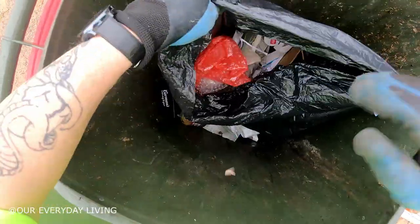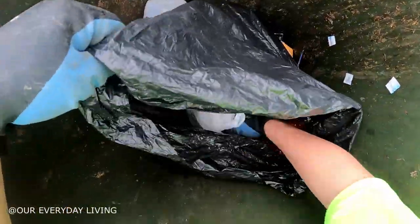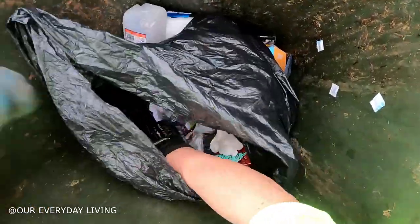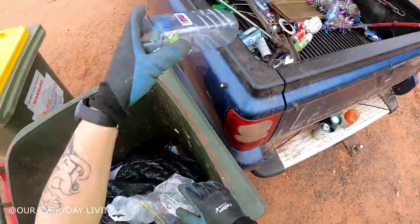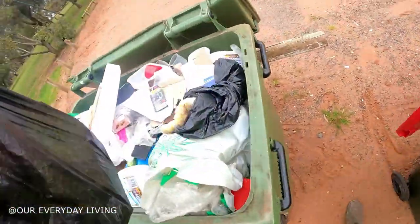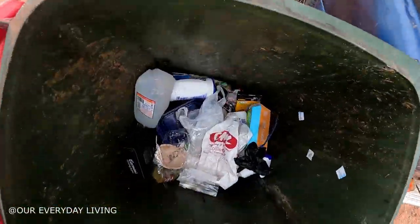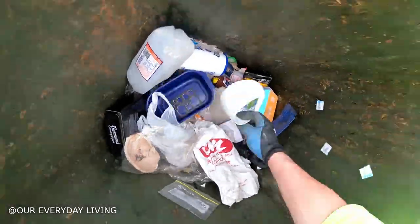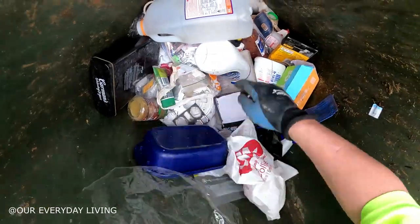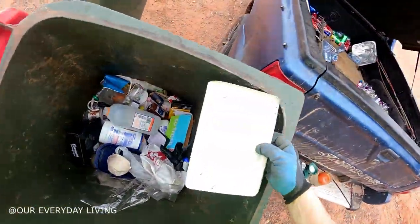We're lucking out with this one. We know the next one's got a fair bit. There's one. The other top's in there somewhere. Alright, sit that there. Bit of cast alloy. Bit of tin.